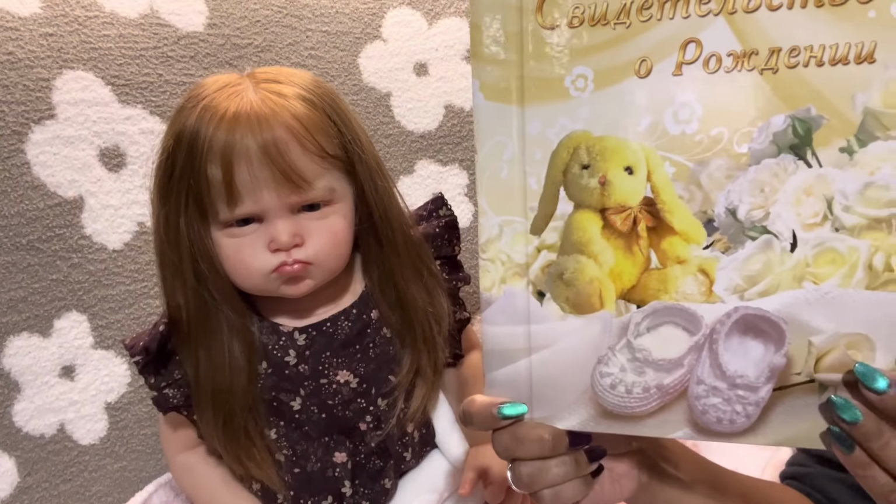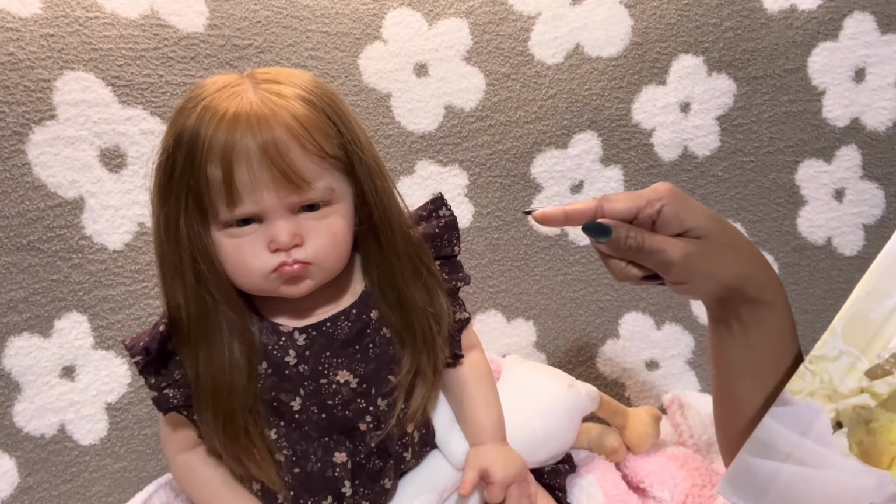This whole book is really nice. So adorable. And look at me pointing to her like, yeah, that's her.